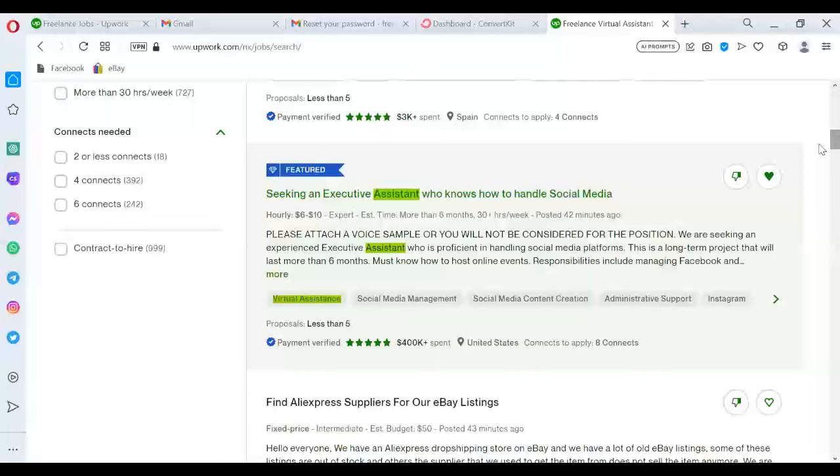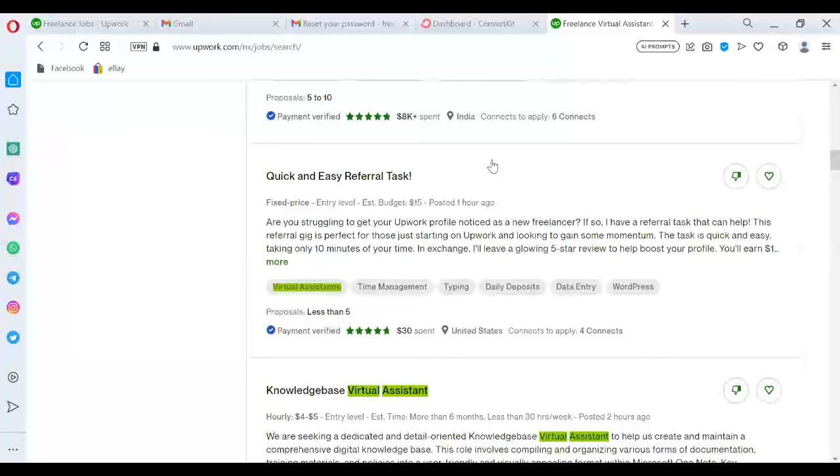So I scroll down again. This one says quick and easy tasks. The problem when a task is quick and easy is that a lot of people want quick and easy, and it's mostly peanuts. Now, if you can see, I'll leave a glowing 5-star review. The task is quick and easy, taking only 10 minutes of your time. Okay, if it is worth it, it's something you can do. The 5-star reviews are going to be valuable.